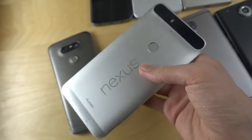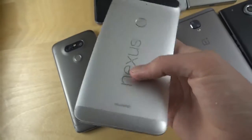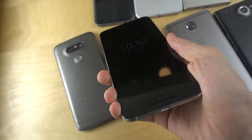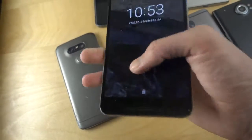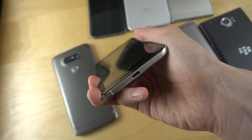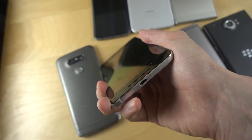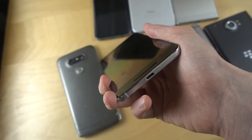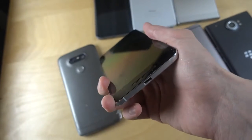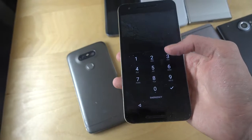It has this cool fingerprint sensor here, and a Nexus logo. And it looks like Huawei made these phones for Google. They also test the new USB type connector. A lot of Android phones, especially in 2016, are moving away from that micro USB charging cable. So that can definitely be interesting to know.